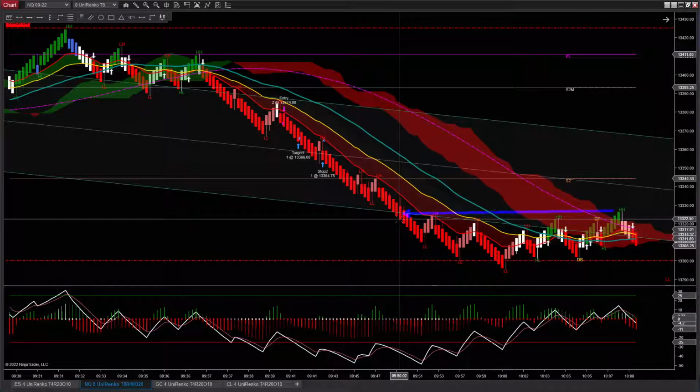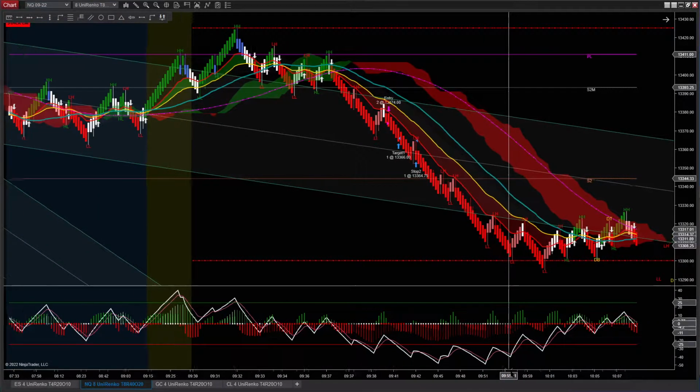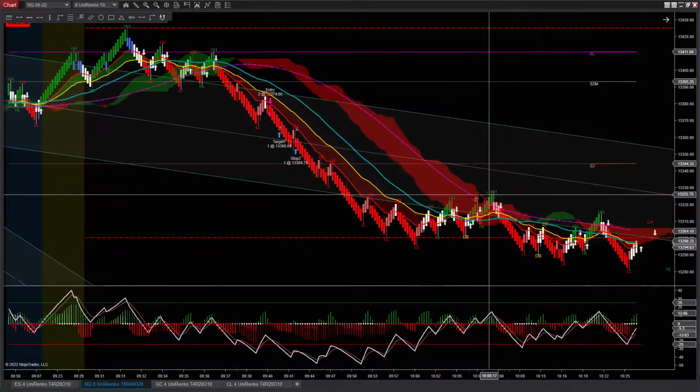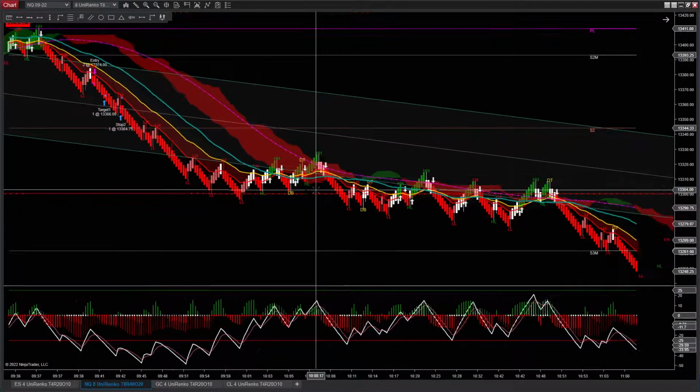Right here, no, that is not the one I wanted. So right here, this is very, very choppy. So you have to be careful once it made the move, and then you have to wait until a better setup shows up. And you see that it's very choppy.